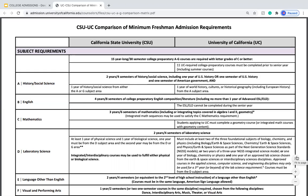So if they're asking for only 2 years, everybody will graduate with at least 3. Do that 4th year. So if you were a freshman and you took, say, world cultures or AP human geography, or you end up taking like your junior year, senior year, AP European history, go for it. More is better. When we move into the B area, that's English. You have to take 4 years of English regardless to graduate. So you need 4 years at the UC and CSU requirements.